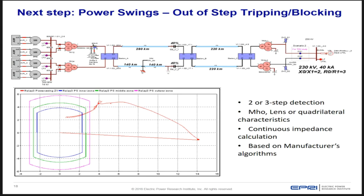And finally, what we are investigating now is the performance of the system for power swings, out of step tripping, out of step blocking, etc. So we are building some benchmark systems to investigate again how the relays would perform for systems with high levels of renewables, and what the differences are compared to present practices and configurations with mostly synchronous generators. So I think that was, yes, the last slide.